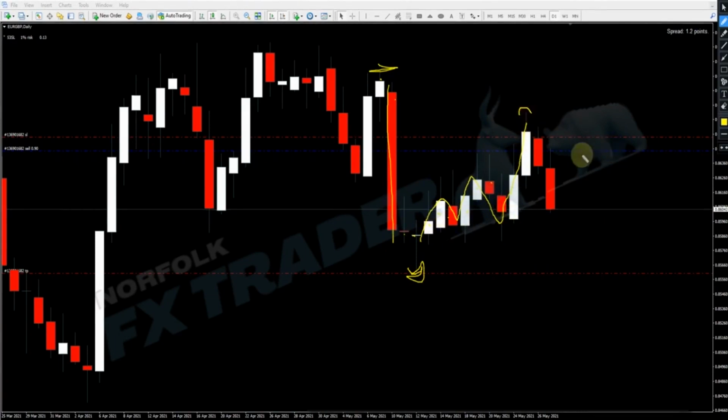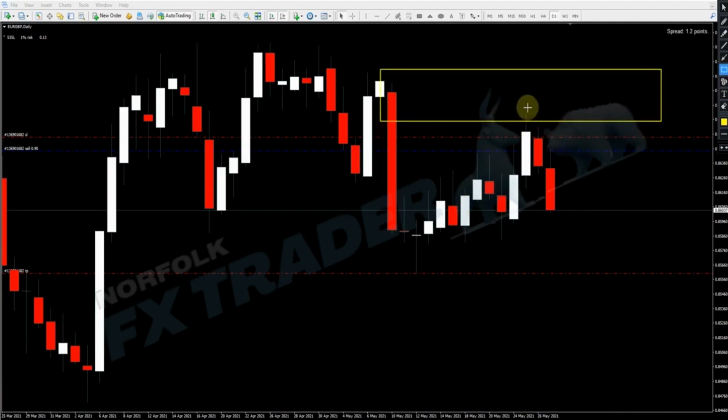Look how much longer it's taken for the market to pull back to that area of supply that I indicate here on the daily. Now I've drawn this area of supply, in case you're wondering, as this is an indecision candle to me, I've drawn it from the wicks. And that's why we've come into that zone right there.